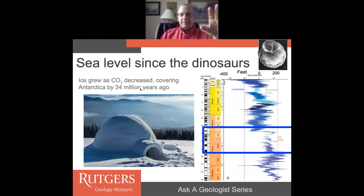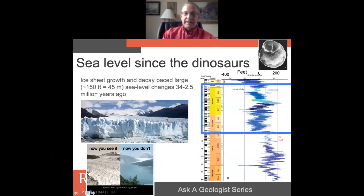Carbon dioxide in the atmosphere started to decrease around 50 million years ago. And as carbon dioxide decreased, ice began to build up on the Antarctic continent. Until 34 million years ago, we went into basically a very large ice sheet in Antarctica. We call this the ice house world. And ice grew and decayed on this ice house world many times. As I said, it grew here to sea level below 50 meters, or over 150 feet below present.